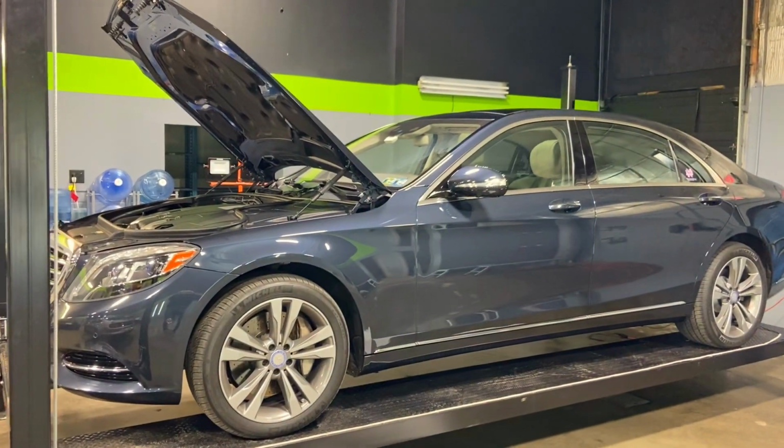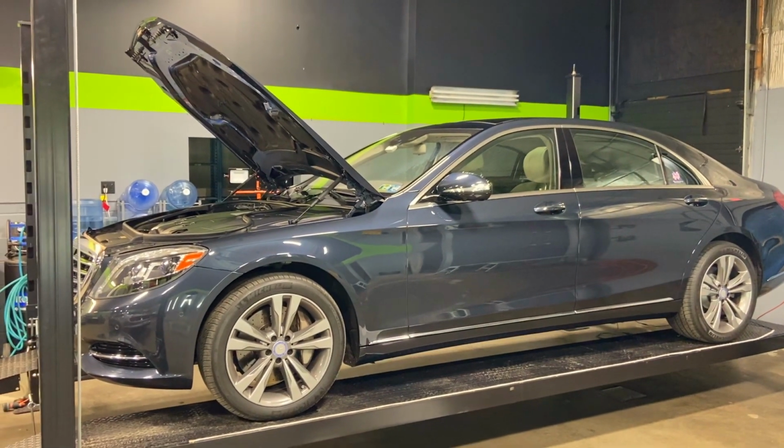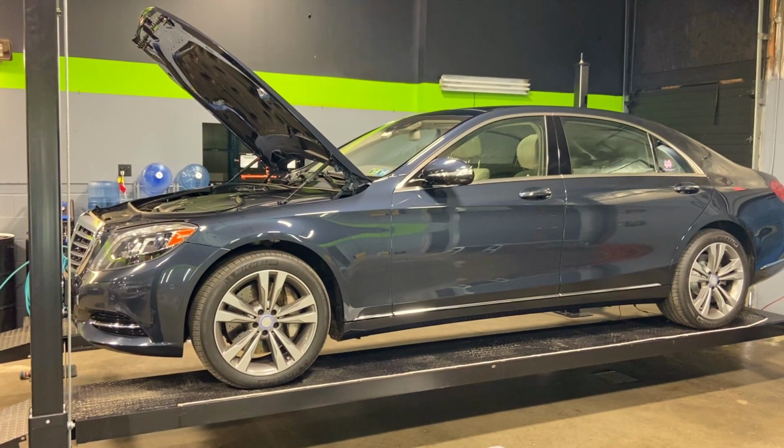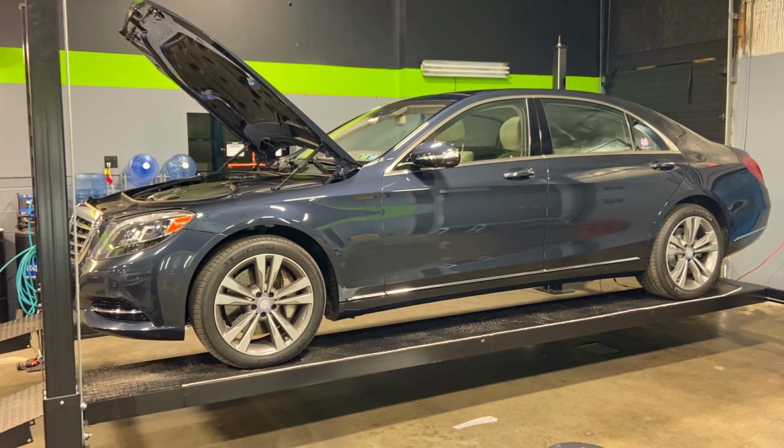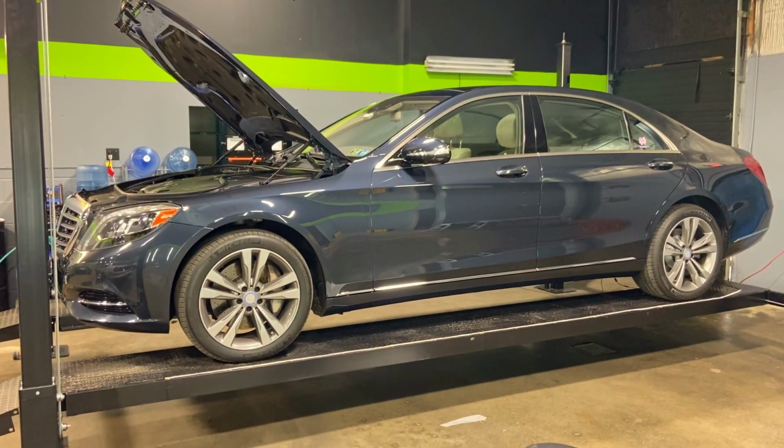And lastly, up on the lift, we have an S-Class Mercedes-Benz. This is getting a full front paint protection film wrap. So full hood, 2 front fenders, mirror caps, and front bumper, along with a full paint correction and XPEL Fusion Plus ceramic coating. That's all for what's going on here in Gibsonia.